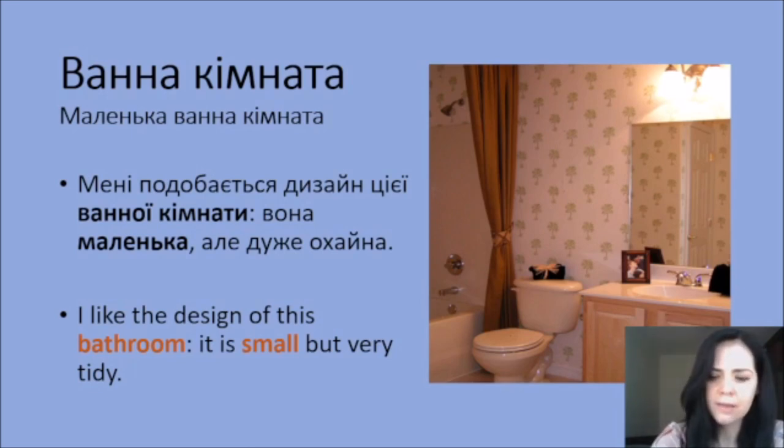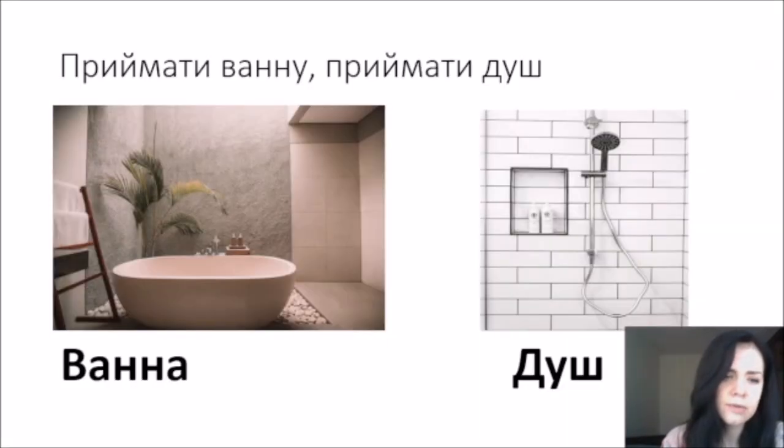Bathroom, ванна кімната, comes from the word ванна, and ванна means a bathtub. Or we can have shower, душ. Ванна, bathtub, and душ, shower. For both of these things, we can use the verb приймати. Приймати ванну, to take a bath. Приймати душ, to take a shower.